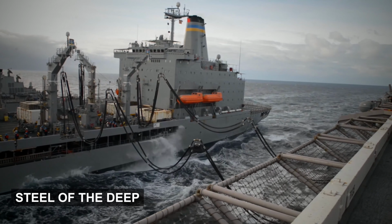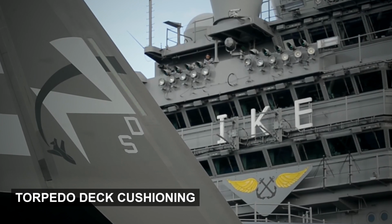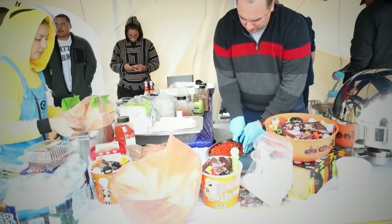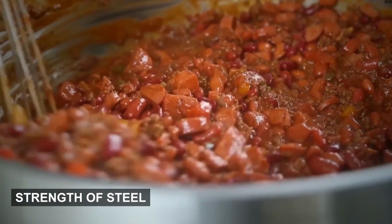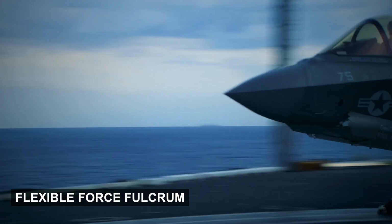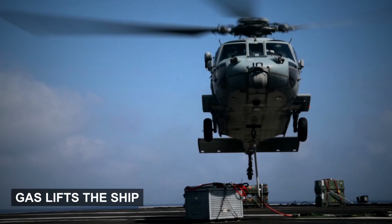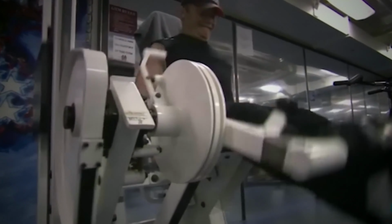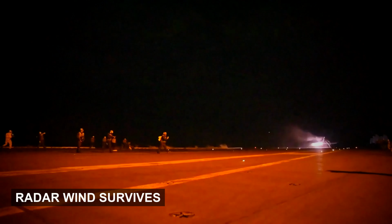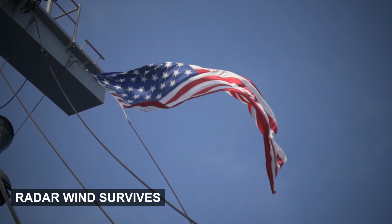HY stands for high yield. This steel was originally developed for submarine hulls to withstand the crushing pressure of the deep ocean. On a carrier, it is used to withstand the violent upward heave of a torpedo detonation. This steel has a yield strength of 80,000 to 100,000 pounds per square inch. It is designed to bend before it breaks. When a gas bubble lifts the ship, the hull flexes. It groans. Radar dishes might snap off the mast due to the whipping effect. But the structural integrity holds.